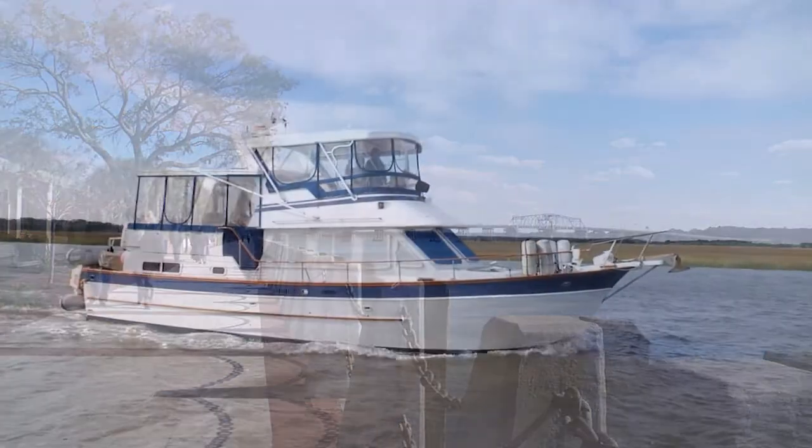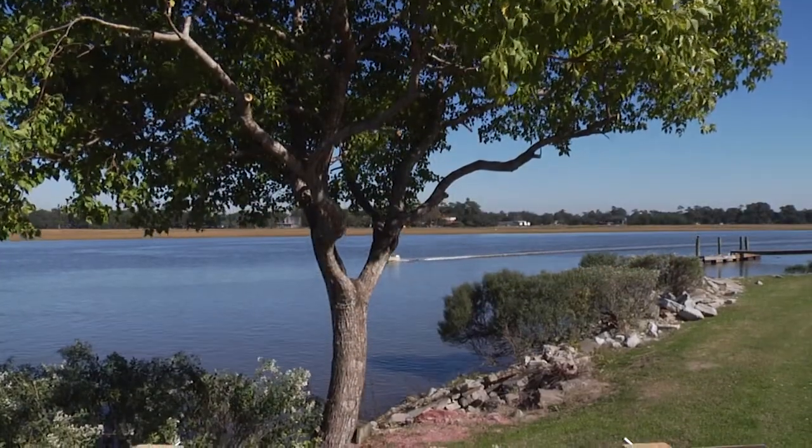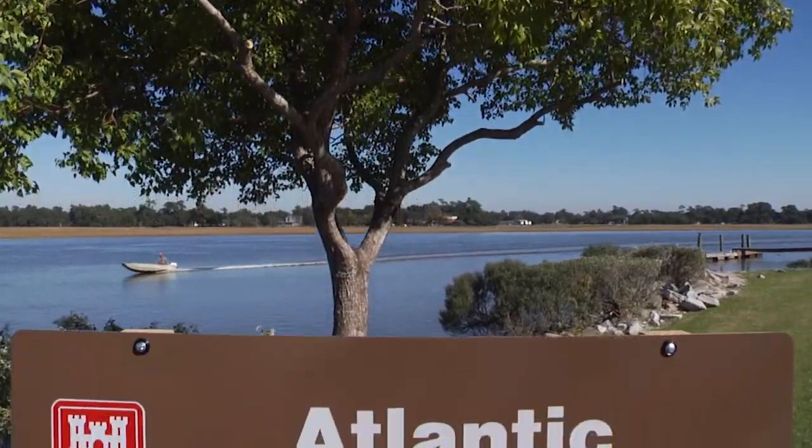Not in a hurry, there's not a lot of fast traffic, you're not worried about ocean currents. It's nice to take a leisurely, slow ride up and down the waterway.